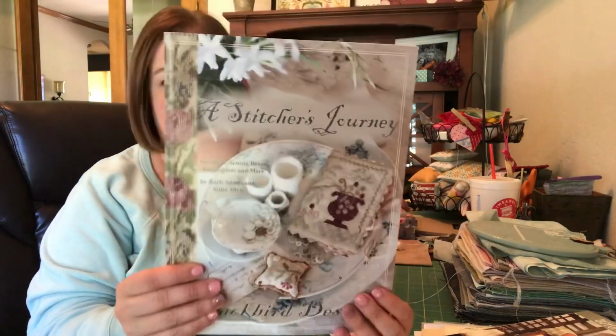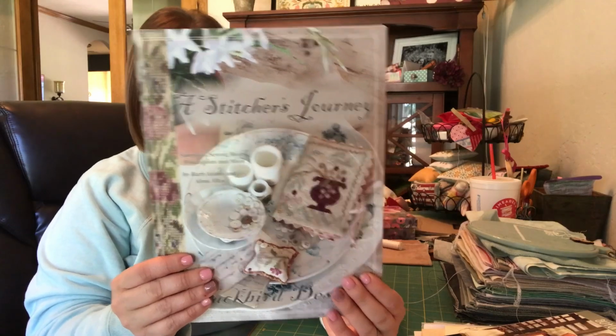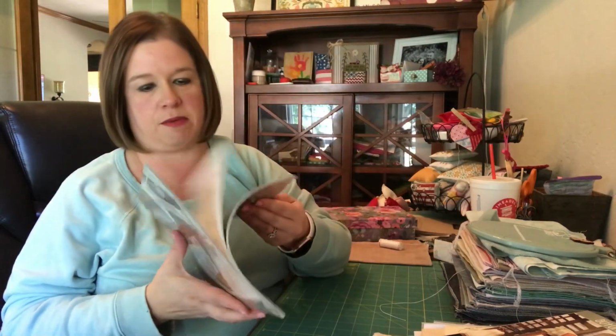And then I did a total splurge. I've seen this book and I've wanted it for a really long time, and I splurged on it. A Stitcher's Journey, and it was worth every penny. There are a lot of different designs in here. I'm going to show you just a couple of my favorites.